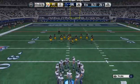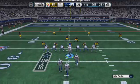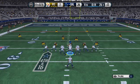Going for it on 4th down. Offense lines up here. Let's go. Blue 95. Blue 95.